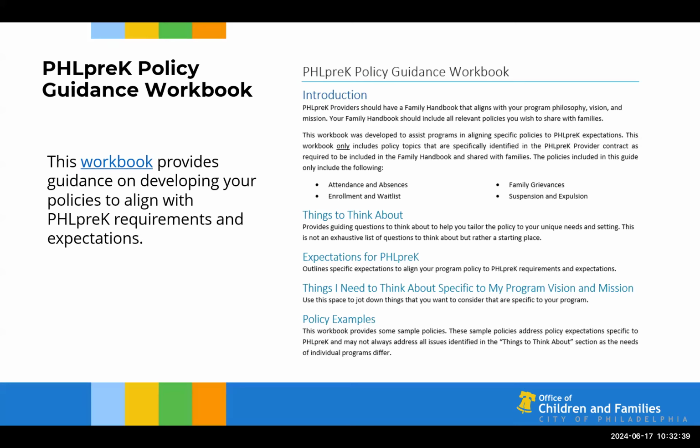So the PHL pre-K policy guidance workbook, just to start, this is a shift for FY25, as all the required policies will still be due at the same time as the exhibits, which will be July 30th again. However, they're not going to be reviewed until the beginning of the school year, and it will now be a compliance activity. As we showed you in the beginning of the presentation, the PHL policy guidance workbook was created to provide guidance to providers in the development of their policies that align with PHL pre-K requirements and expectations. Throughout the workbook, there are samples and templates to help them. And the purpose for this workbook, again, is to make sure that providers are taking ownership and really tailor their policies to not just the PHL pre-K guidelines, but their individual facility as well.